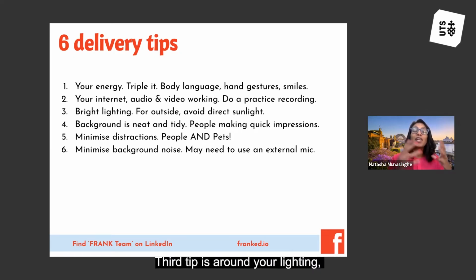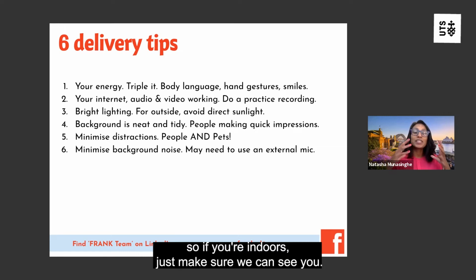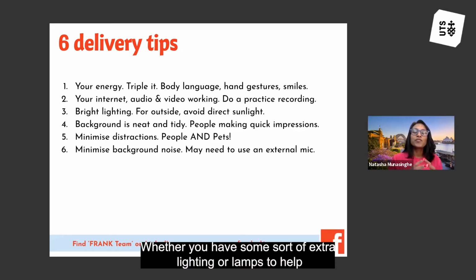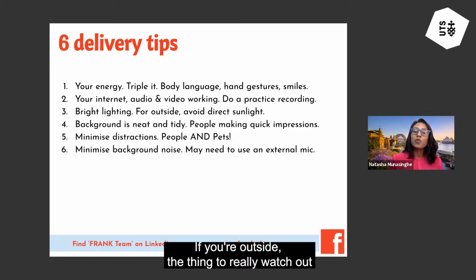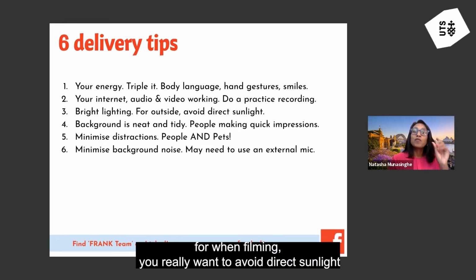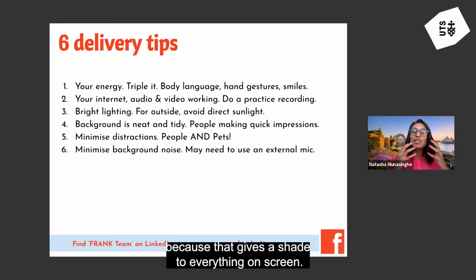Third tip is around your lighting. If you're indoors, just make sure we can see you, whether you have some sort of extra lighting or lamps to help make sure that everything is highlighted the way you want it to be. If you're outside, the thing to really watch out for when filming is this: you really want to avoid direct sunlight, because that gives a shade to everything on screen.